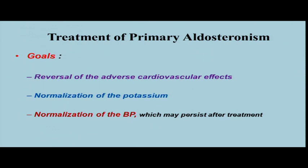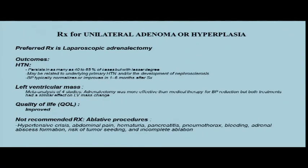Now treatment. The goal of treatment is to reverse the cardiovascular risk, and to normalize potassium and blood pressure. The blood pressure might persist. Treatment for unilateral disease, like our case, is surgery, and the preferred surgical treatment is laparoscopic adrenalectomy. After surgery your blood pressure will improve. In up to 50% of cases it may disappear, but in 40 to 65% it will persist, to a lesser degree. You'll need fewer medications, and it depends upon whether they had underlying primary hypertension or already had nephrosclerosis. It will take up to 6 months to normalize blood pressure.